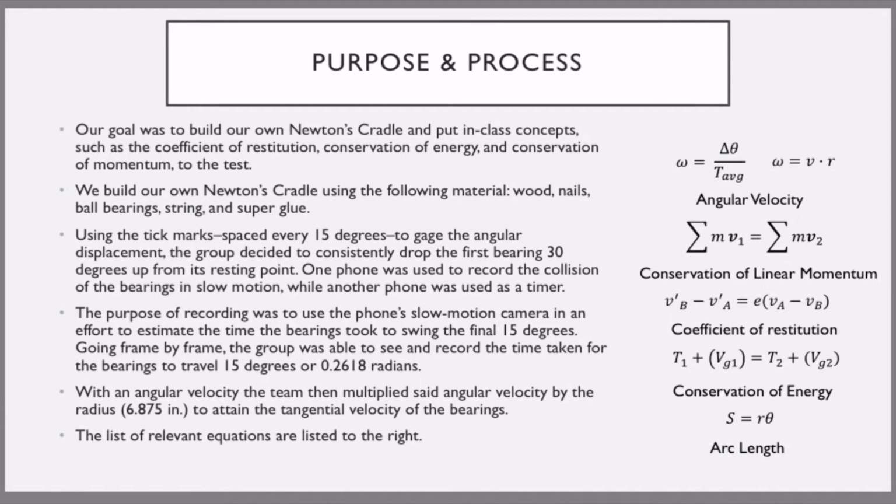Our goal was to build our own Newton's Cradle, determine our own coefficient of restitution for our steel ball bearings, and put in-class concepts to the test. Using wood, nails, ball bearings, string, and superglue, we built our Newton's Cradle. Using tick marks spaced every 15 degrees to gauge angular displacement, the group decided to consistently drop the first bearing 30 degrees from its resting point.